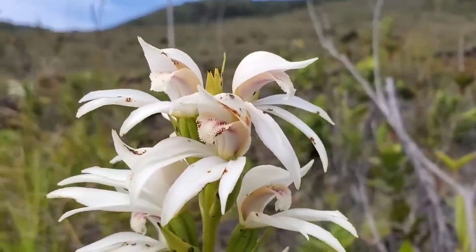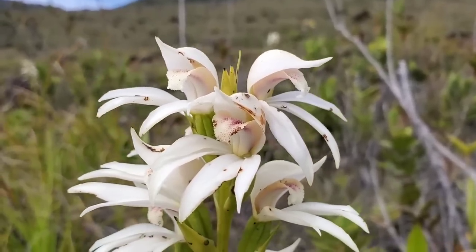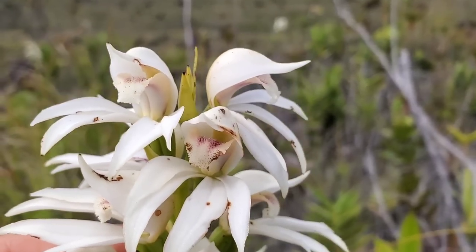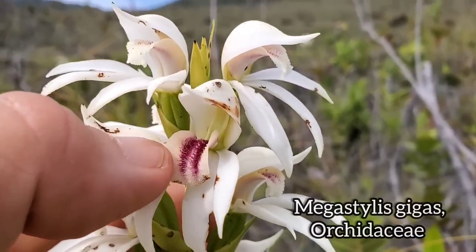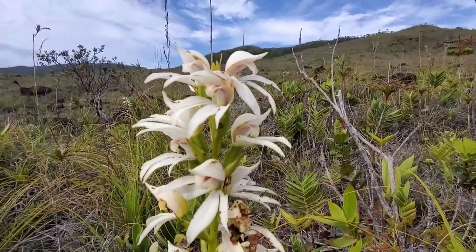And there we go, there's another orchid. Look at that hinged labellum. It's got all those, I guess those are calli on it. Those little studs. It's a species in the genus Megastylis. Just a nice terrestrial orchid.